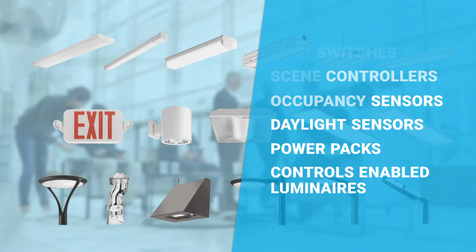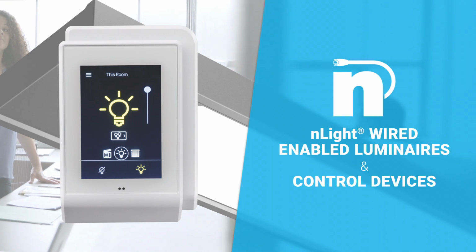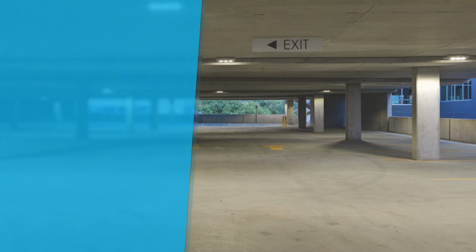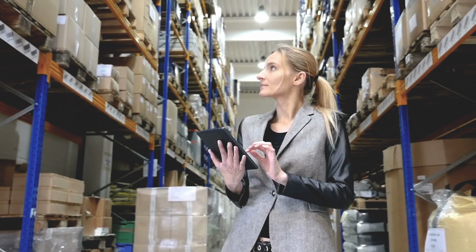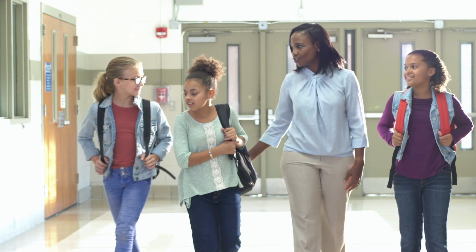And your portfolio gets even bigger when you consider the seamless integration with our nLight wired portfolio of products. It doesn't matter if you have a renovation or new construction project, small or large. You have all the lighting and controls devices through the nLight portfolio to achieve your project goals with confidence. And the benefits don't end there.